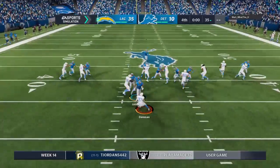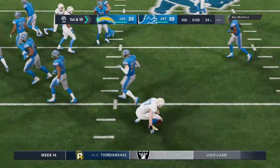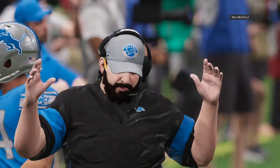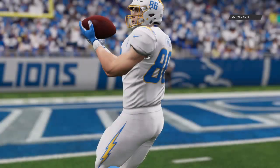Very short kick. This will be taken by one of the up men. So this one's over. It's in the win column for the L.A. Chargers. And they were buoyed, Charles, by a big second half to put this one on ice.